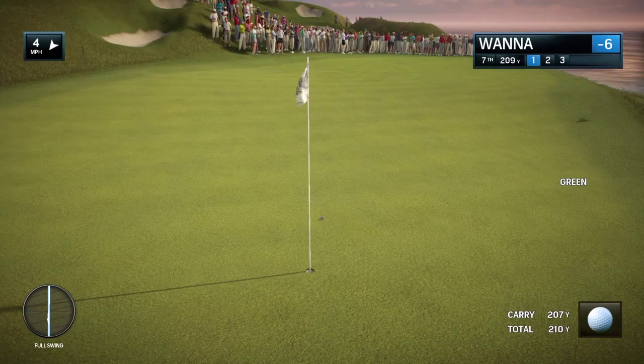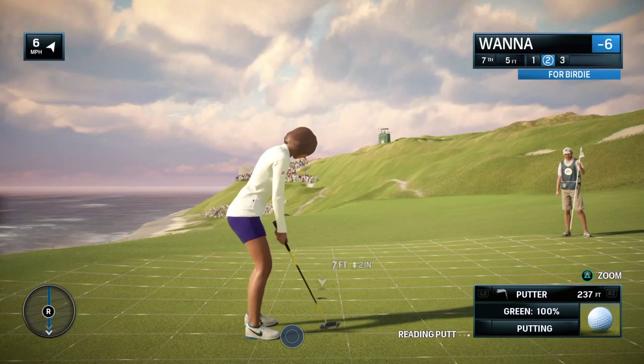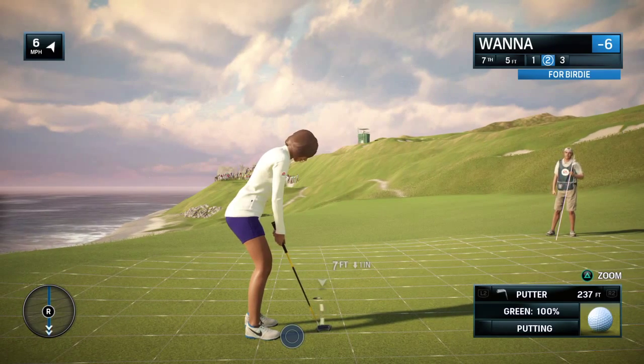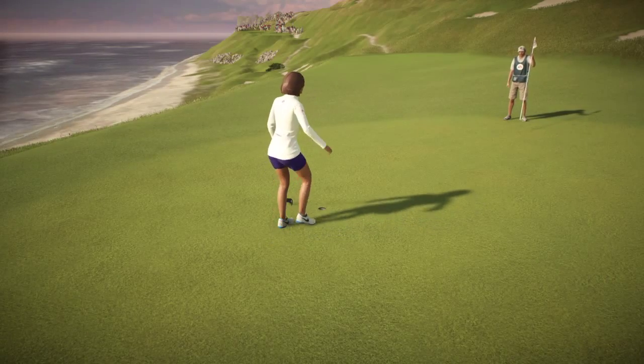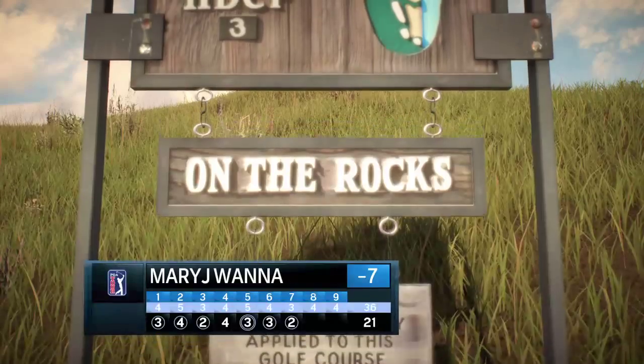Good chance now for a birdie. That was an outstanding play. Well, it's almost a guarantee there after that shot. Just 5 feet left. Continues to amaze. Yet another birdie. And what a day it's been.